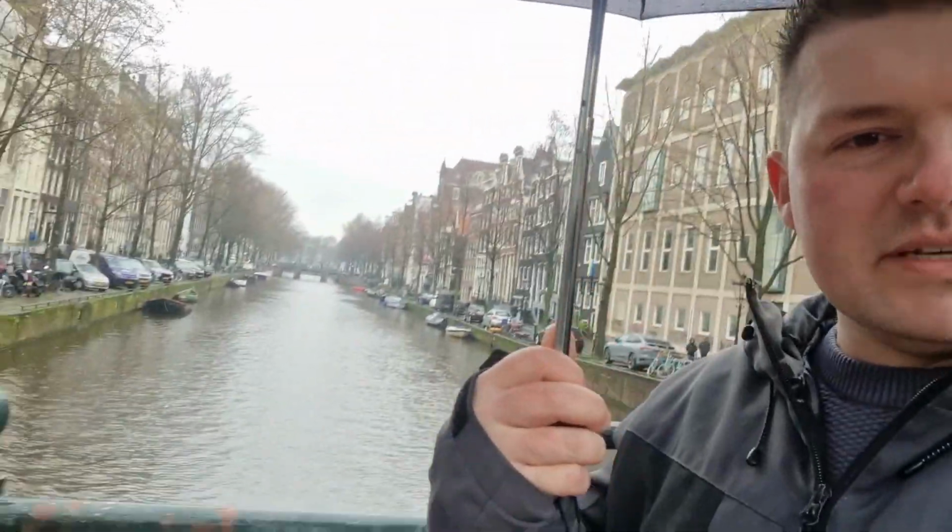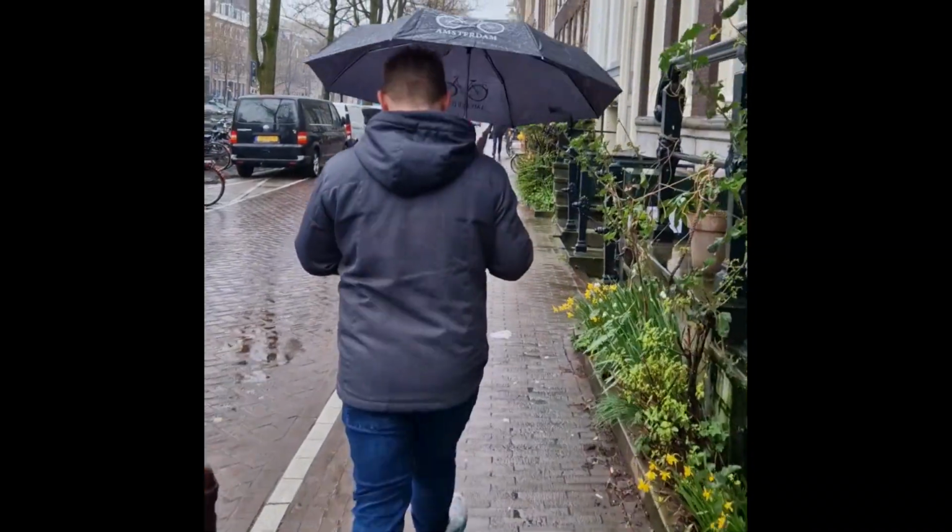Got myself an umbrella, also a memento from being in lovely Amsterdam whilst it's pissing with rain. But of course, to never be ungrateful, because obviously we're still away, we're having a good time. It's just pissing with rain.